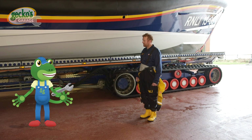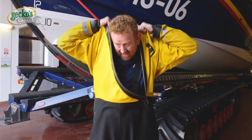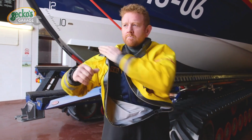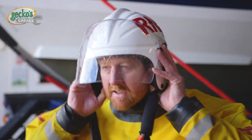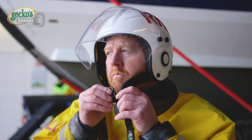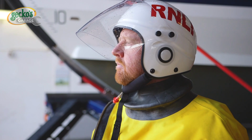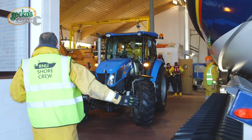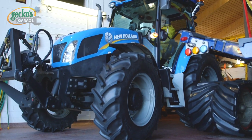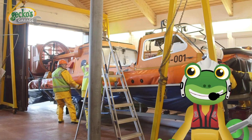Oh yes, please, Chris. To stay safe, warm and dry, the crew have to wear this safety gear. The helmet is actually called a Gecko helmet. Can you believe it? It's a real team effort to launch the hovercraft. Push, team!